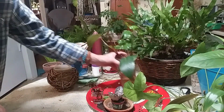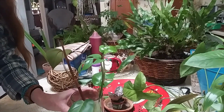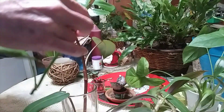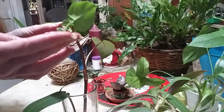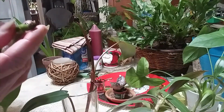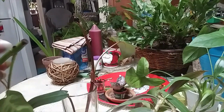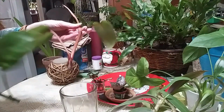And then these here are cuttings, let me move the camera down a little. I cut the top off of my Rhaphidophora tetrasperma, and she is getting tangled. She does not have any roots yet. But she's got that node right there. It looks like it's starting to push out. So she will wait.